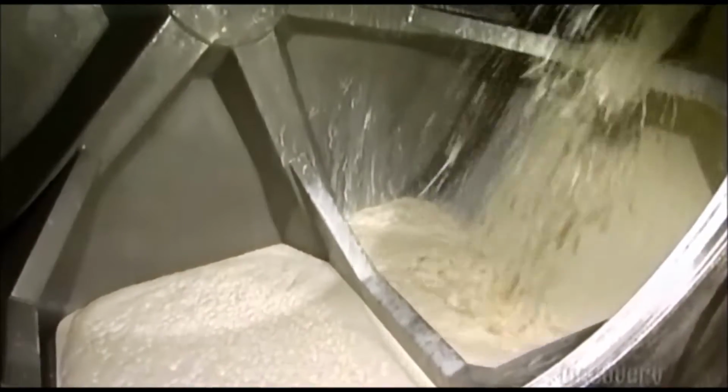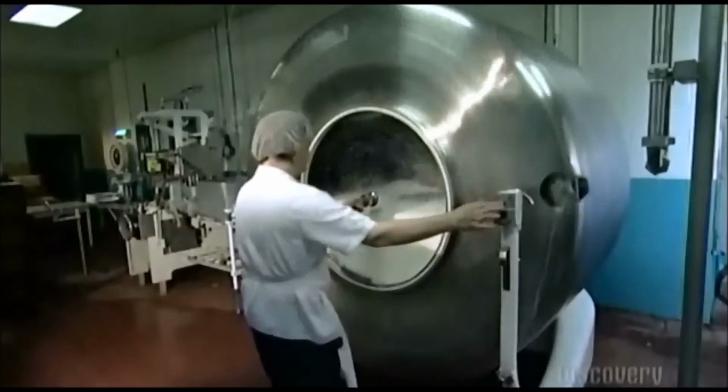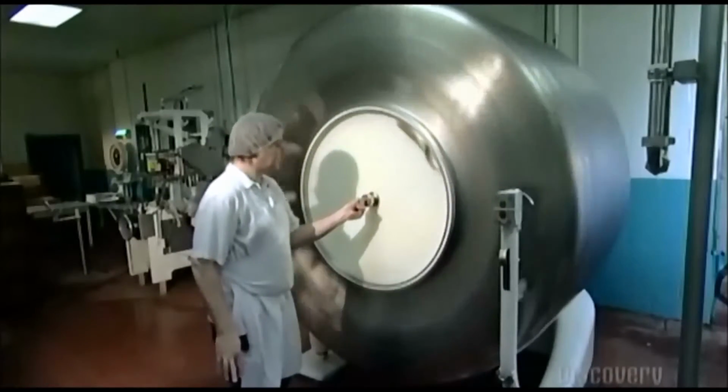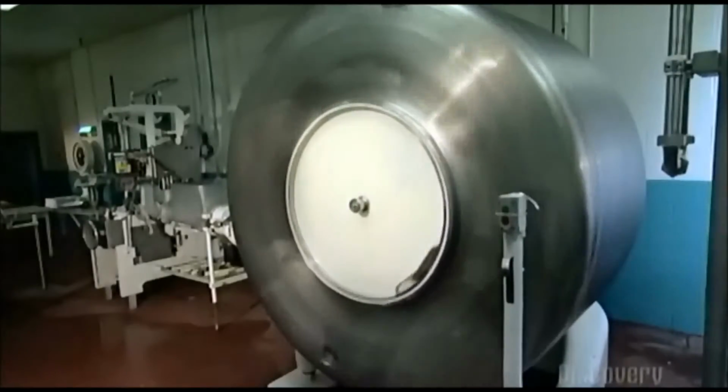It's important to leave some room so that the air released in the churning process can escape through 2 vents in the churner. The churner spins at 28 rotations per minute, about the speed of a clothes dryer. This causes the buttercream's fat molecules to bunch together, releasing water and air.